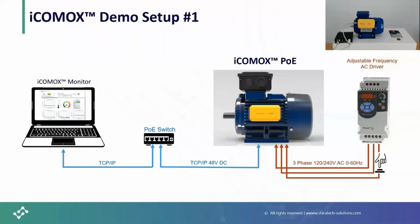This cable is used to drive 48-volt DC and 100 megabit per second Ethernet communication between the Icomox and the switch. A laptop running Icomox monitor software is also connected to the PoE switch to form a local network with 2 Ethernet devices. On the upper right corner, you can see the live setup, including the AC driver, the phase disconnect push button, the rotational motor, Icomox PoE installed on top of it, and the Ethernet switch.